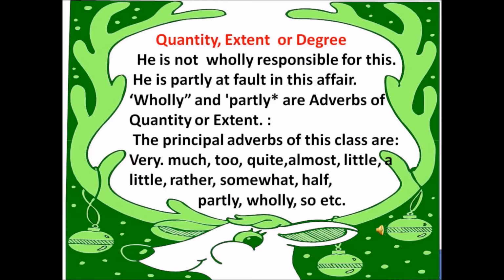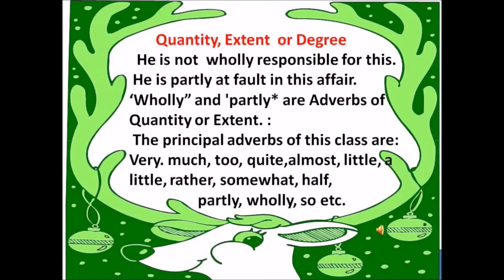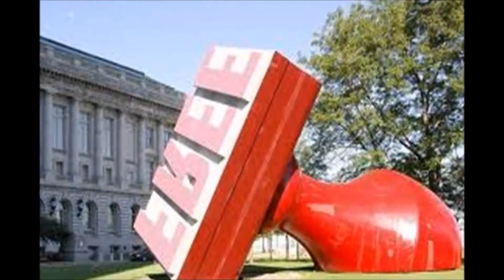Quantity, extent or degree. He is not wholly responsible for this. He is partly at fault in this affair. Wholly and partly are adverbs of quantity or extent. The principal adverbs of this class are very, much, too, quite, almost, little, a little, rather, somewhat, half, partly, wholly, so, etc.